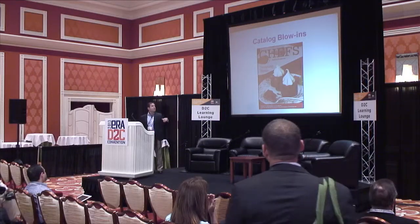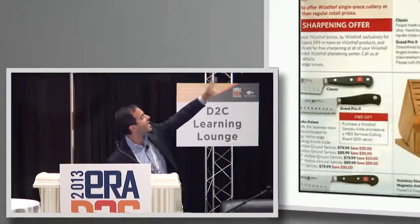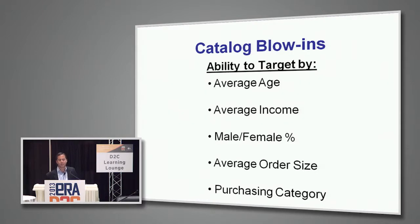Cost is about half. Response is about half. The upside is it's got a really big rollout potential. The downside is it's not quite as consistent in its performance, because you don't know exactly who you're getting when the catalog goes out, versus a package where you're always getting a buyer every time. So here's an example, Chef's Catalog. Bose is an inserter. The insert goes inside, the catalog gets flipped over, and they mail it out. Typical cost, about $35 to $40 is what they're going to ask. You'll pay more like $20 to $25, and you'll roll out in the $12 to $20 range, depending on how much demand there is for that catalog.